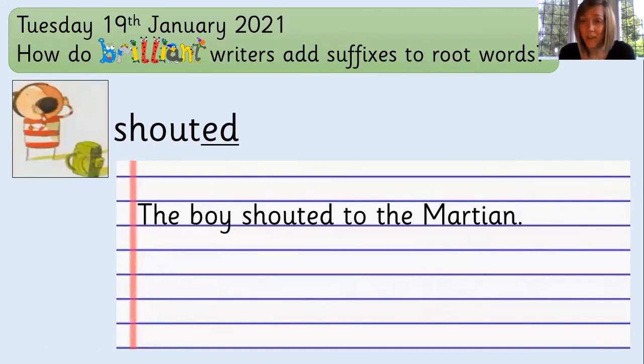Did I use my finger spaces? Yes, that means I've got a space between every single word. So my six words are spaced out super, super brilliantly. And the last thing, has my sentence got a full stop at the end? Brilliant. So tomorrow you're going to have a go at using some of those suffix words, and you are going to write your very own sentence just like I've done.